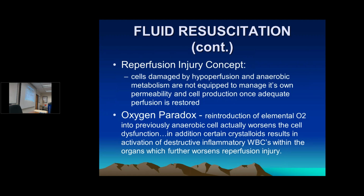Not doing with IVs per se, but there's another paradox that goes on with oxygen. This is where we give too much oxygen to somebody that's in severe shock. Again, that will be a different day that we talk about that. But these two together make a difference in terms of how well our shock patients are resuscitated. So that's kind of putting these two together.